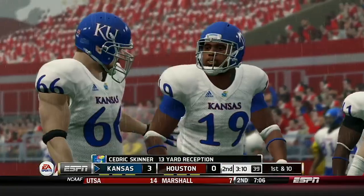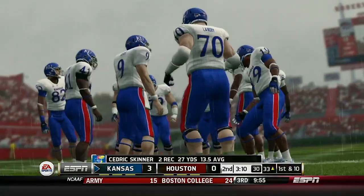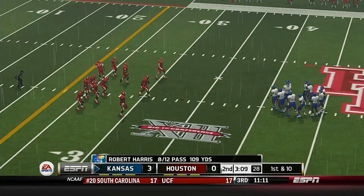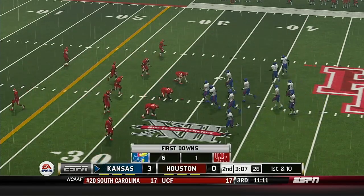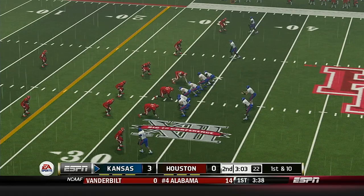Stays in bounds to make a nice catch. He had a couple of freight trains coming at him, but when they blitzed, it created a hole in the coverage, and they took advantage of it. First down, 10 yards to go. Ball on the 33-yard line.